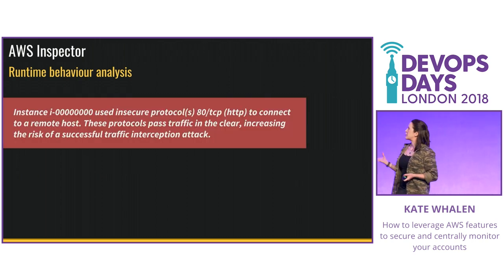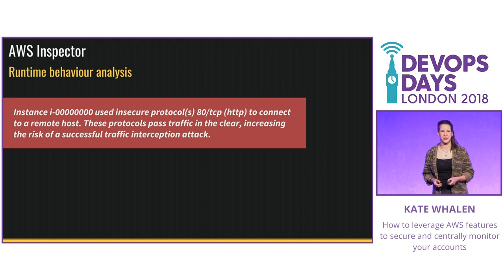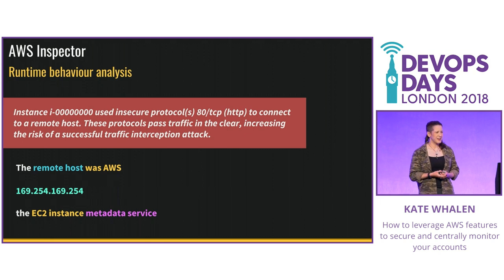After receiving this rather cryptic message, one of our team members spent quite a bit of time investigating because we really wanted to get down to zero issues, and it was a point of pride by that point. And our instance shouldn't have been talking on port 80 at all. So it actually turned out that the remote host was AWS, and it was talking to the EC2 instance metadata service. This renders the check effectively useless and the AWS Inspector report a little bit noisy. To be fair, AWS Inspector is relatively new and they're still working on it, so who knows what the future holds. But just watch out for this one if it catches you as well.